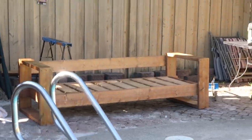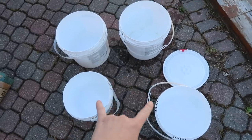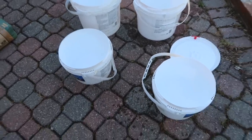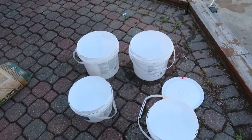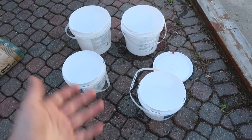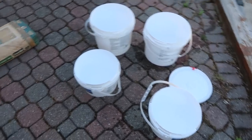Now that we have a bench, we have one last Pinterest-inspired DIY to finish today and let it set overnight so that tomorrow it can be a thing. I got four buckets here. There's two small guys and two bigger guys. These are buckets that were just going to be recycled from the pool stuff. I decided why go buy bins when we had them here, so I'm just gonna reuse this.